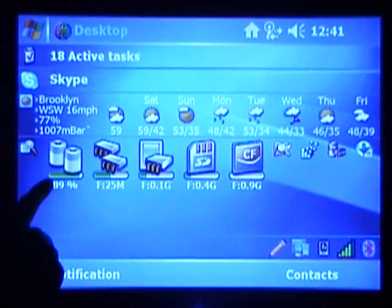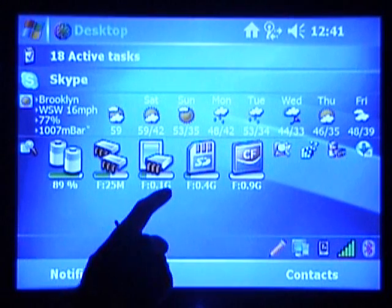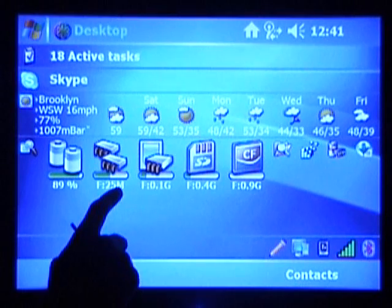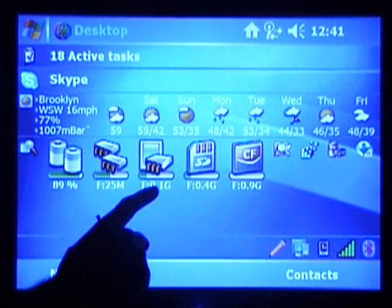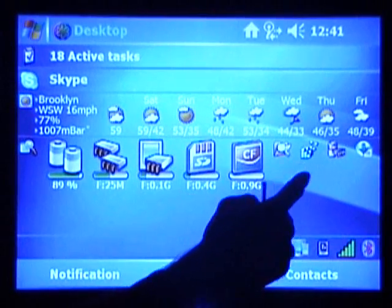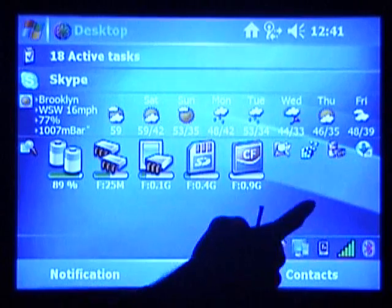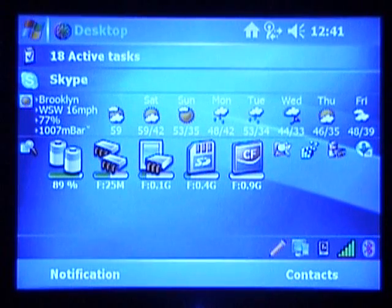As you also notice, the Today screen also has a battery life meter, your RAM, well, one of these is system RAM and one of these is operating system RAM, and whatever drives you've got. We've got a registry editor, power profile settings and memory settings, configuration, and File Explorer, all right there on our Today screen. Really great. Not, like I said, not free, but a nice little application.